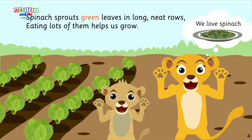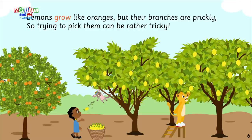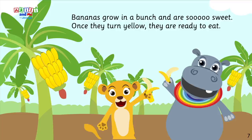Spinach sprouts green leaves and long, neat rows. Eating lots of them helps us grow. Oranges grow with help from the sun. Picking and eating them is so much fun. Lemons grow like oranges, but their branches are prickly, so trying to pick them can be rather tricky. Bananas grow in a bunch and are so sweet. Once they turn yellow, they're ready to eat.